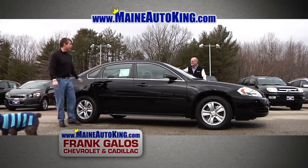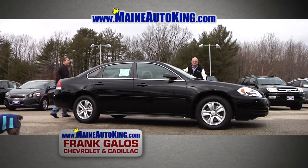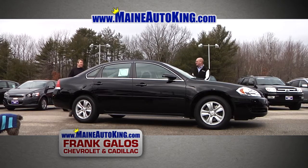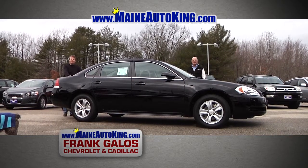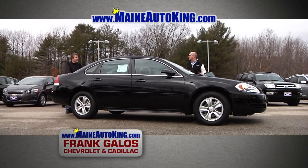This is a great car here. Brand spanking new 2013. Lucky 13. Chevy Impala. You know it. This is a beautiful car, guys. It really is. This right here gets almost 30 miles to the gallon.